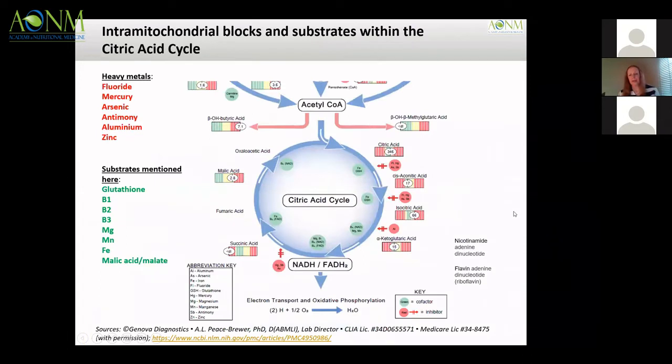So going on to the next chart here, this is the second part of that. When you've got inside the mitochondria, you can actually see that there are further heavy metals blocks that may prevent the nutrients from getting into the citric acid cycle, as it's called. That's fluoride, mercury, arsenic, antimony, aluminium, zinc, and there are others as well, but those are the main ones, and they're even telling you exactly at what point that can happen.